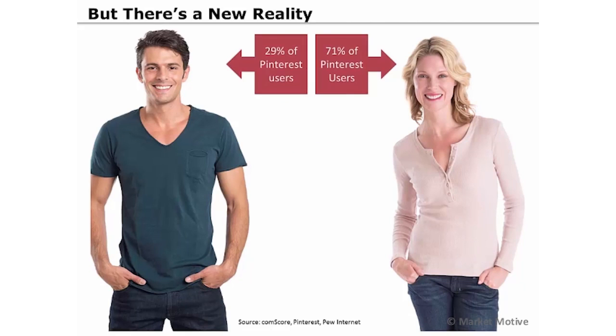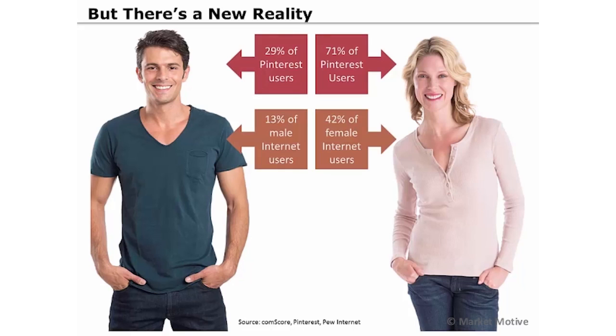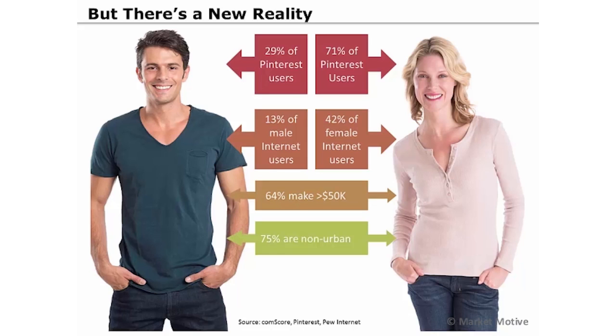So currently, nearly a third of Pinterest users are actually men. 71% are women, 29% are men. That accounts for about 13% of the male internet population now having a Pinterest account, whereas 42% of female internet users have an account. Now, when we look a little bit beyond sort of just the male-female demographic, the financial numbers, they're pretty good. 64%, nearly two-thirds of them make more than $50,000 a year, and a pretty good percentage of them also make more than $100,000 a year.